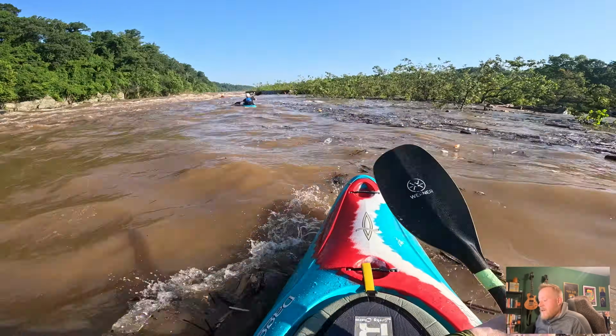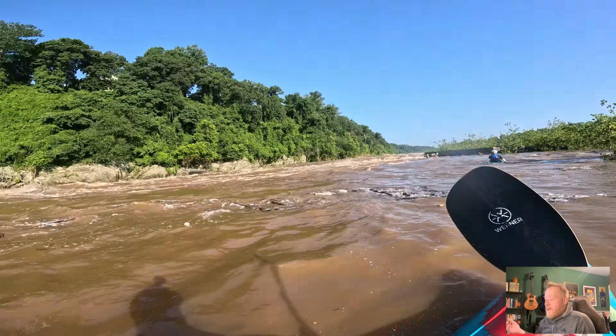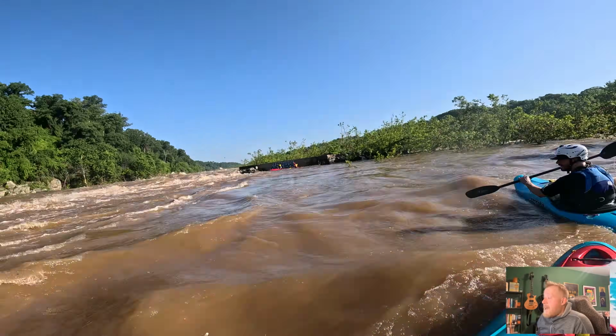And then there is a surprise for us on the way out. We actually get to fully paddle up the concrete path that we usually walk to the tow path to get back to our cars. And that's really insane.